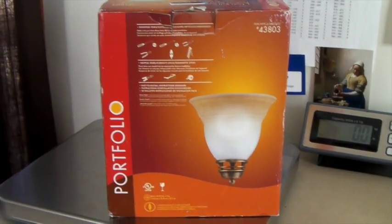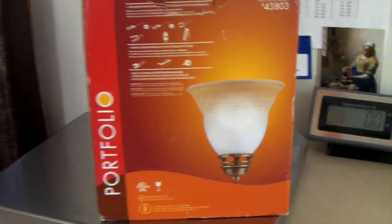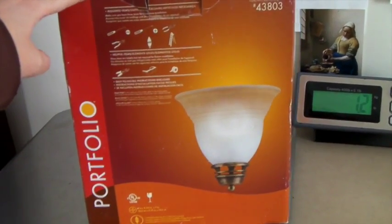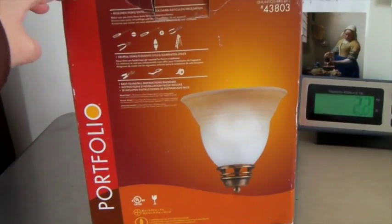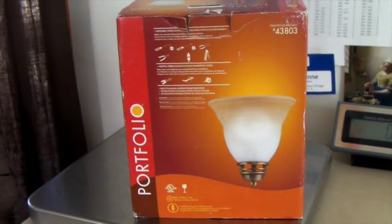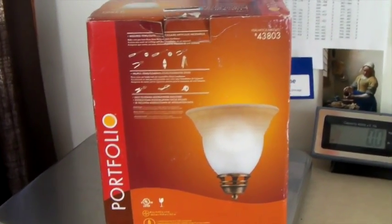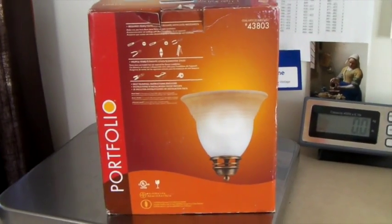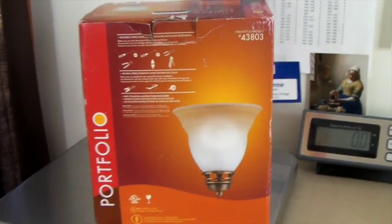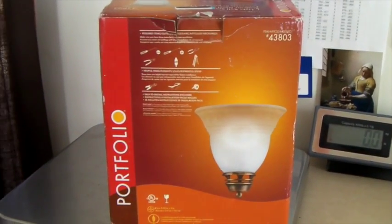This is a new in the box Portfolio brand sconce. I think they just sell these at Lowe's. It is discontinued now, so I put $50 on it, and it's sold for $50. And the great thing about something like this when it's discontinued is someone might have the exact same one, and the glass broke, or they want to match it in their house, and they'll pay $50 for it.